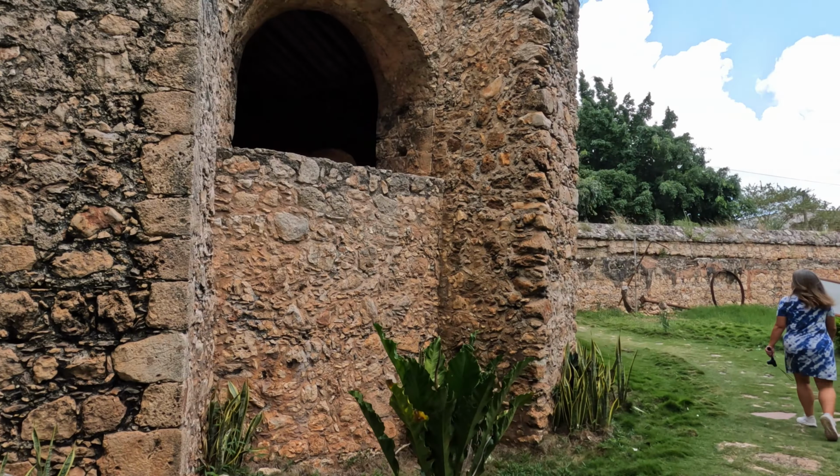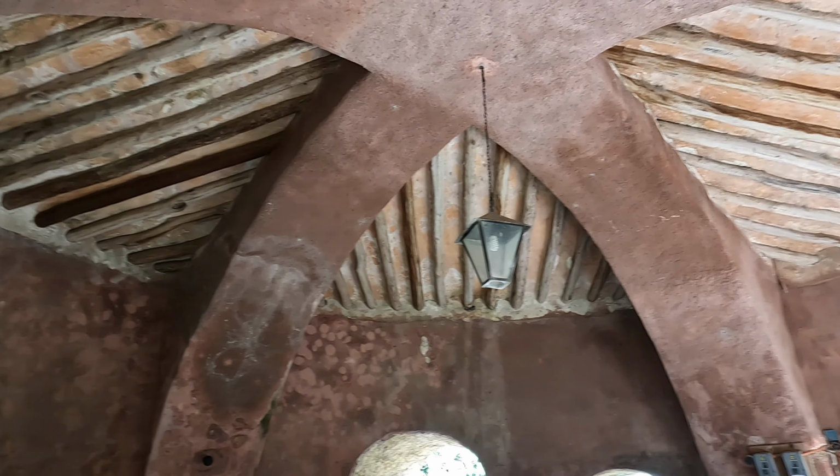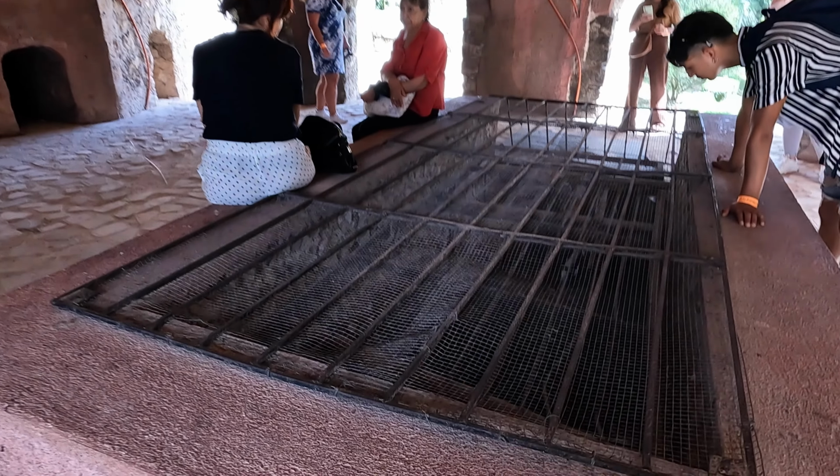Okay, so it was 80 pesos for us both to get in here. Construction on this ex-convento finished in 1560, and one of the most interesting things about this is that it was built on top of a cenote. Yeah, they used the cenote to provide fresh water for the convent as well as the garden, and a few years back they actually went down into the cenote and were able to pull up relics that had been preserved by the fresh water. So that was pretty cool.